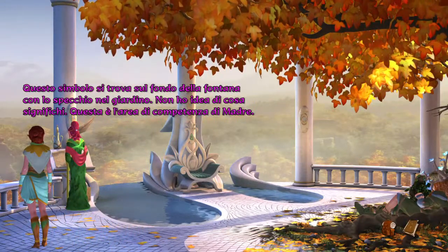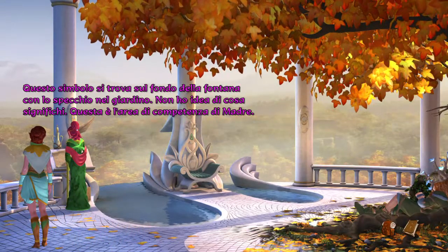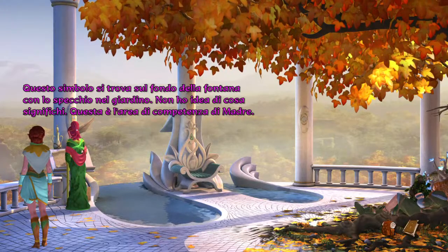This symbol's on the bottom of the mirror bowl in the garden. No idea what it means. That's Mother's area of expertise.